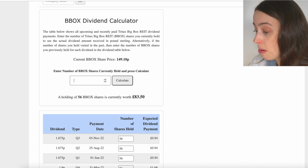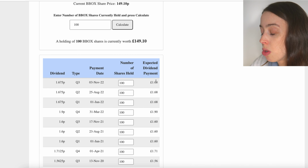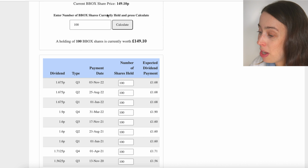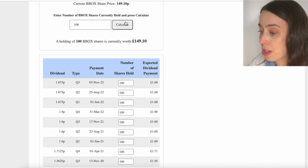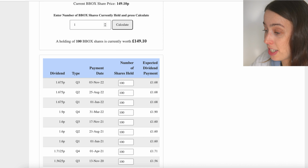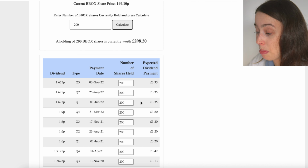But let's just take a look. If I manage to roughly double my position, what sort of dividends can I be expecting? So I could be expecting payments of about £1.68 per quarterly payment instead of the 94p that I've been seeing. But in order to do that, I'm going to have to invest some more money. So what was the difference there? 83 to, roughly speaking, 149. So yeah, I'm going to have to throw some more money into this, of course, and reinvest those dividends if I want higher dividend amounts coming in. But ideally, I would like this one to be paying me this sort of region, maybe the back end of next year. Maybe I can even do better than that.